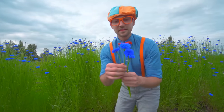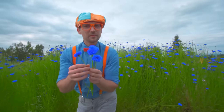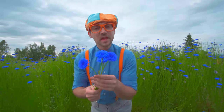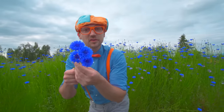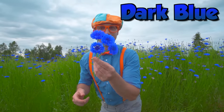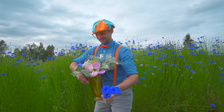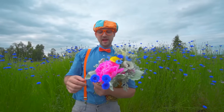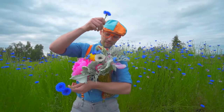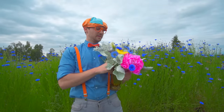Huh. These are the color blue as well. But remember the last flowers? They were light blue. But these flowers are dark blue. Let's put them in the bouquet. Great. Here we go. About one right there. About one over here. About one.